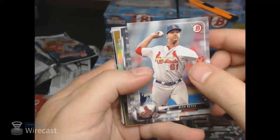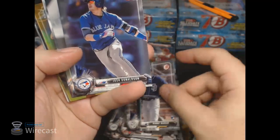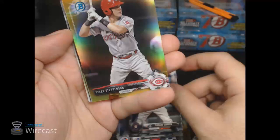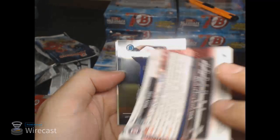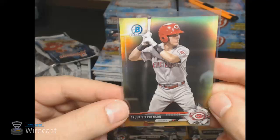Still haven't hit a rookie of the year. Gold coming. There we go. I bet you that's got ink because we haven't hit any color. Well, maybe gold isn't generally in hobby, so I don't know. We'll see. No, Tyler Stevenson, gold refractor, 49 of 50. Centinela, chrome, Bellinger paper. Stevenson, out of the way. Gold refractor there.